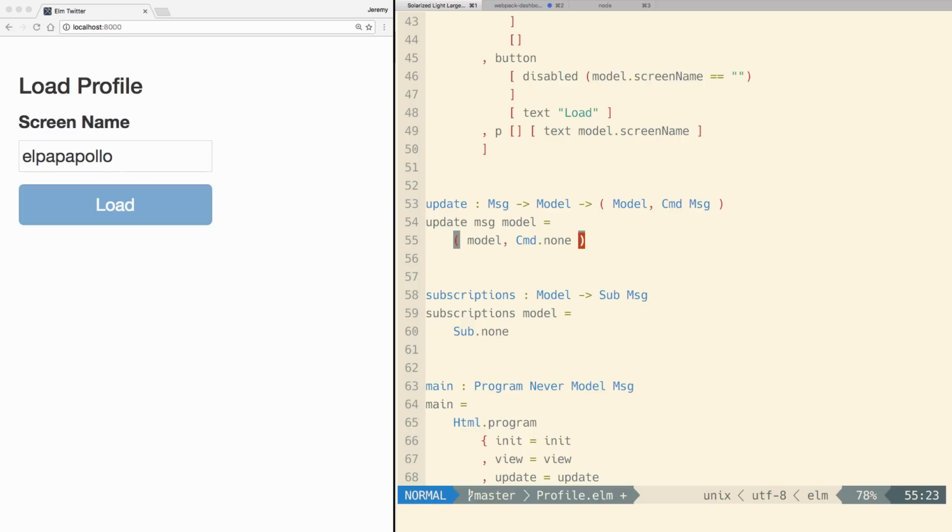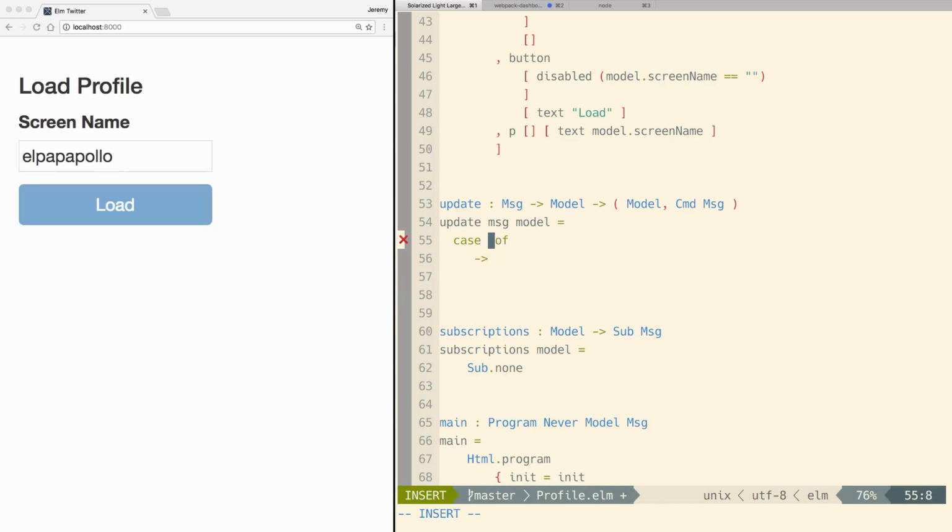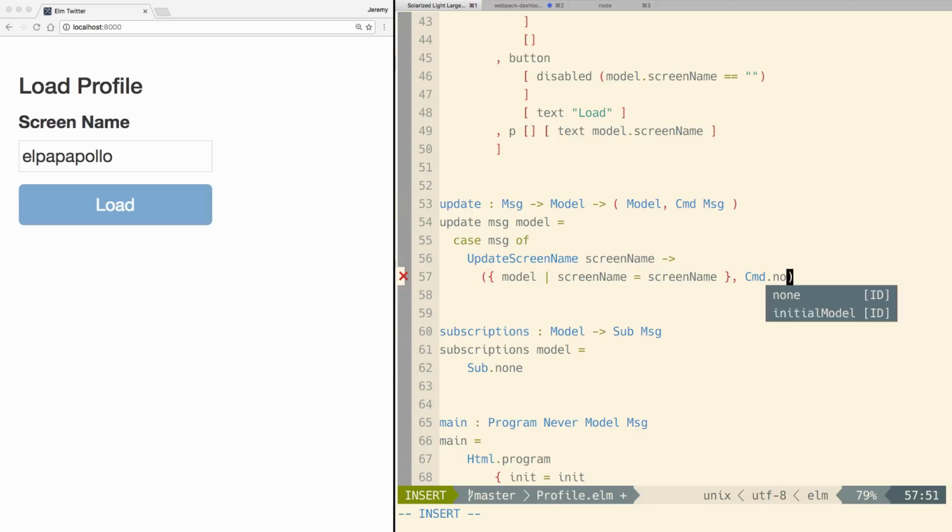So now that we're going to be able to issue this event whenever we type in the text box, we need to handle it. So I'm going to use pattern matching on my message, just like we did with maybe. In this case, we only have one, update screen name. And with pattern matching, we combine the value to this screen name variable. We'll create a new tuple with new state with the merge syntax. And then we'll issue no command in this case.